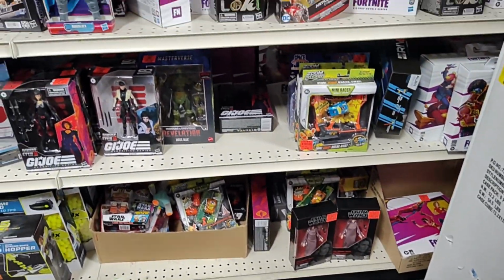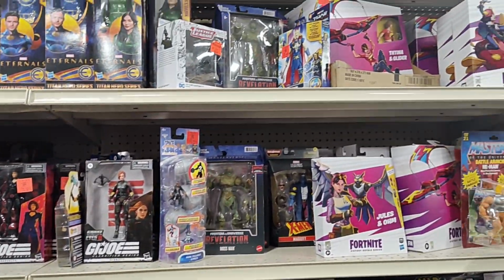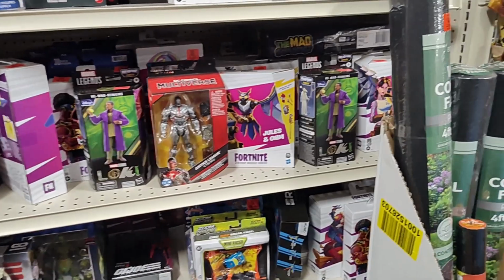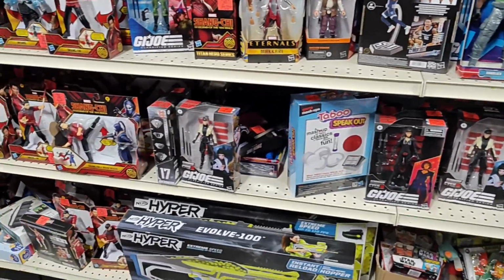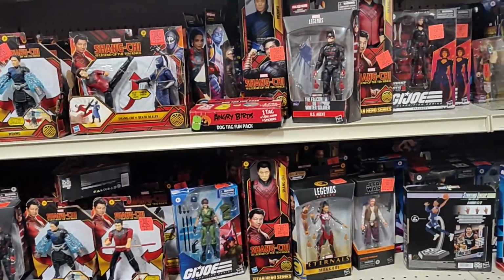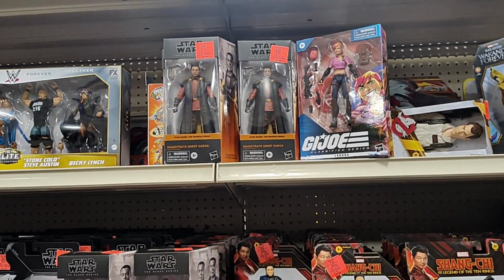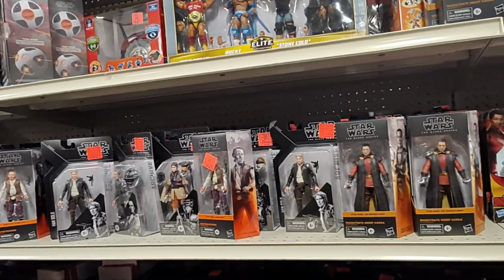Let's see. So it looks like we got some Snake Eyes movie G.I. Joes, some Fortnite stuff, Mossman Revelations, some Marvel Legends, some DC Multiverse, maybe some new Legends, He Who Remains, unemployed now, some Lady Jaye still hanging around. There is a Zorana. Did not get her, so she's going to have to come home with me. Another one of those WWE 4-packs. Really glad I picked mine up already.